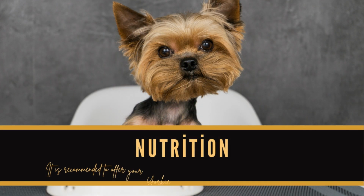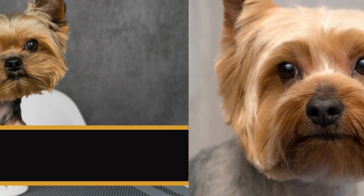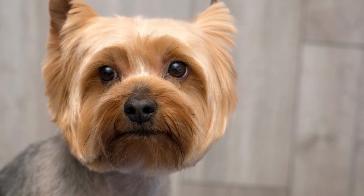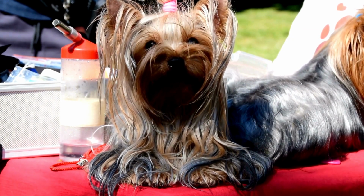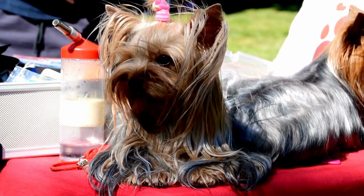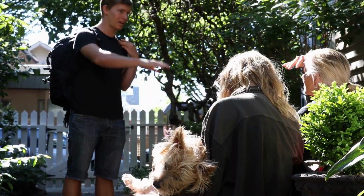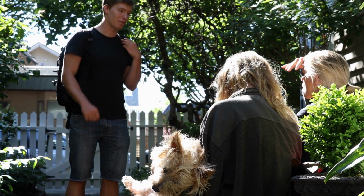It is advised to feed your Yorkie premium dog food made for smaller breeds. Yorkies may remain healthy on any diet. Picking kibble for Yorkies or other small breed dogs, however, should be your top priority. The kibble portions must be manageable for the tiny mouth and teeth of your Yorkie. Ask the breeder what kind of food they think is best for your puppy when you pick it up, and be sure to stick to it, especially during the first few weeks.